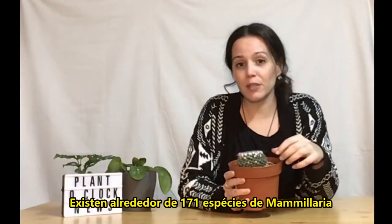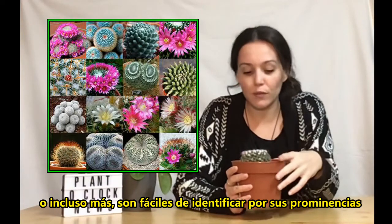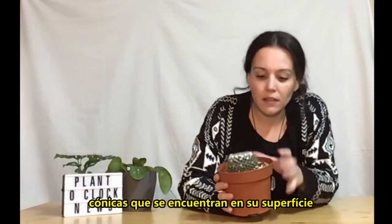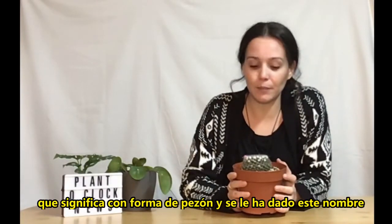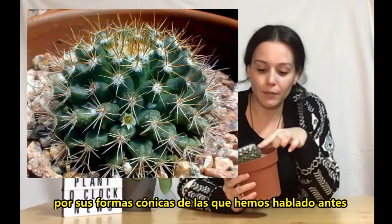There are 171 species of Mammillaria, if not even more. They are easily recognizable for their prominent conical shapes on the surface. Mammillaria comes from Latin mamilla, which means nipple, and it's been given this name because of the conical shapes we were talking about before.